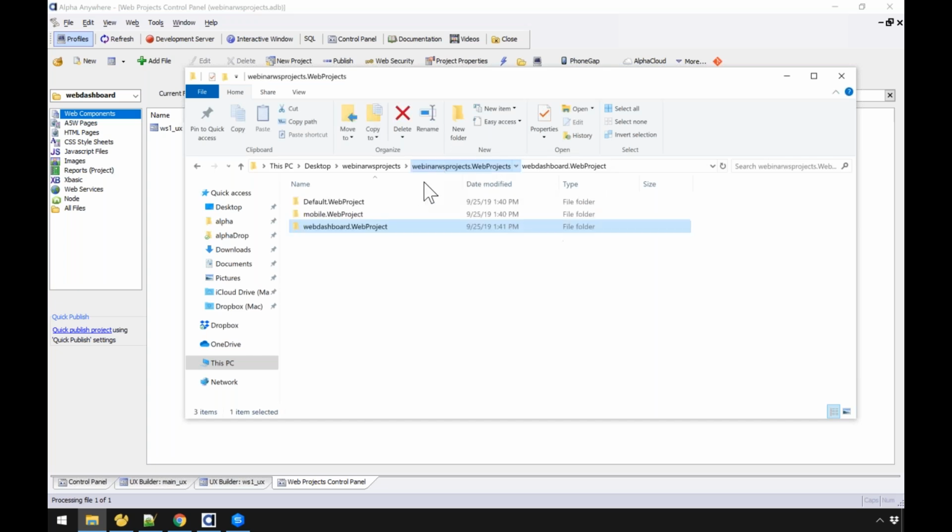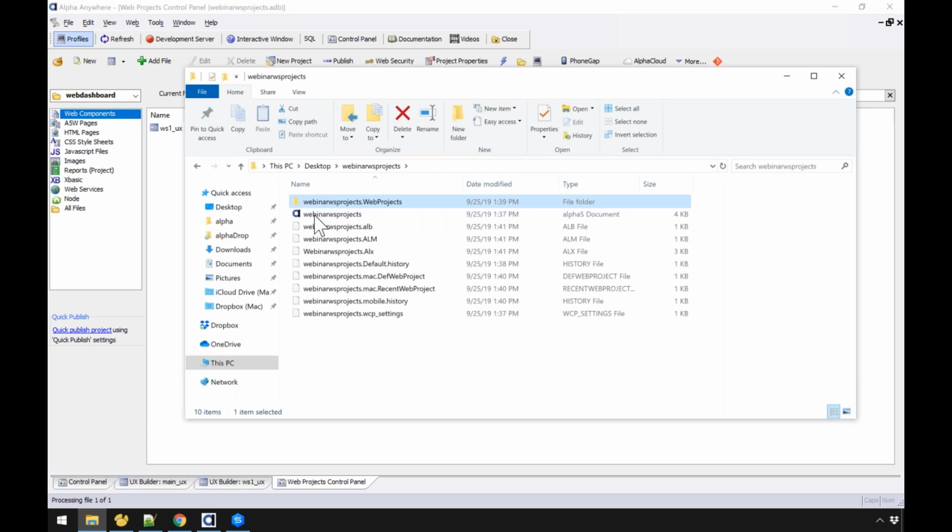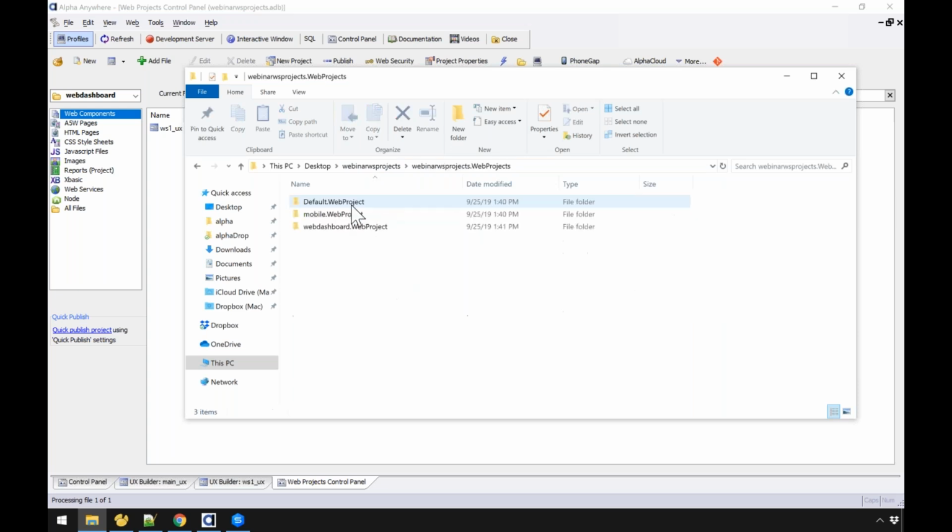But if I go up one, you'll see that I have a different folder for each one of my projects. And if I go up one higher, this is my root workspace. Here's where all mine are. So now these are in separate folders. Whenever I create a new control, like in Web Dashboard, it's going to put it in there. If I create one in mobile, it's going to be there.